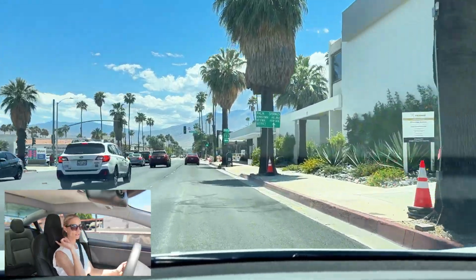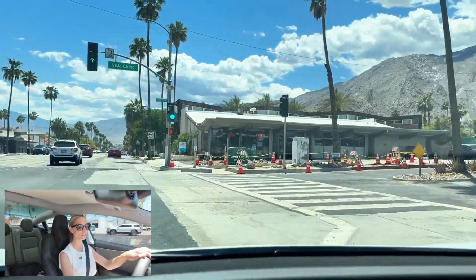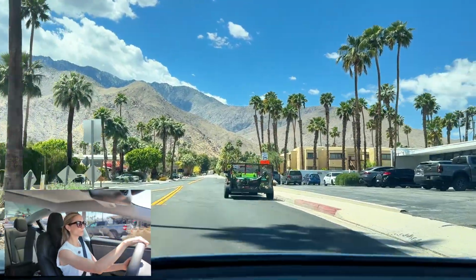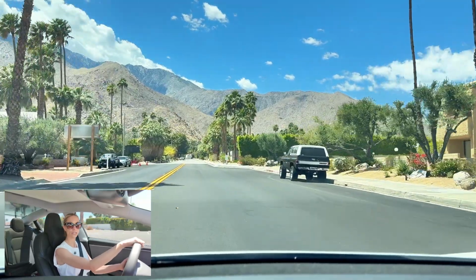So I wanted to go up towards the top of Vista Chino. I had a friend that lived here back in the day. It looks like they're doing some road work. And she had a really nice house tucked in the mountains here. This is another really great spot, but it can also get pretty windy.